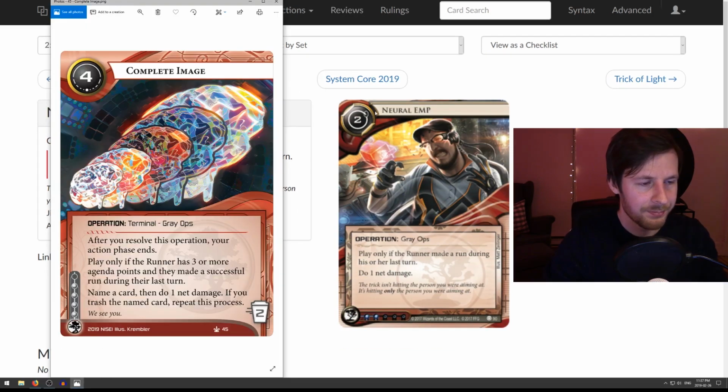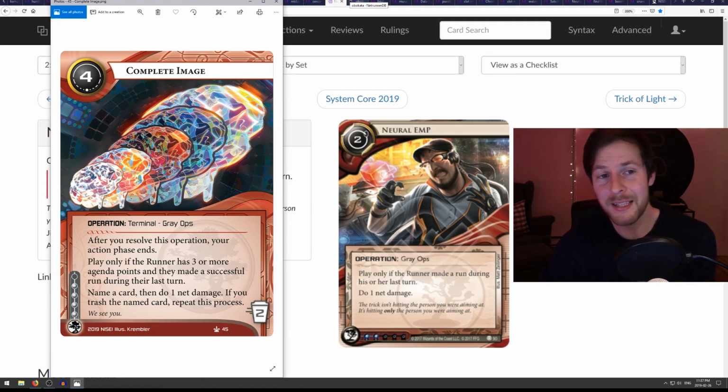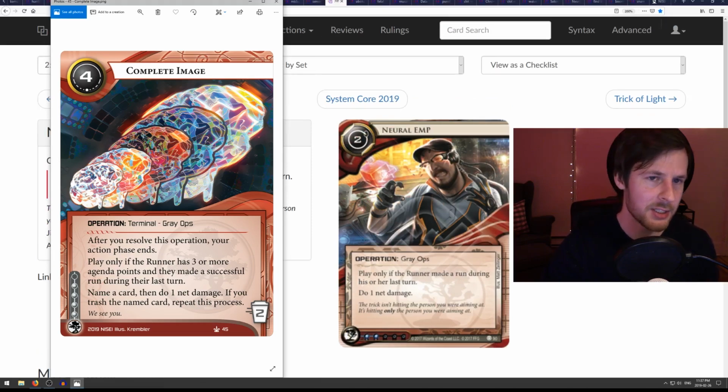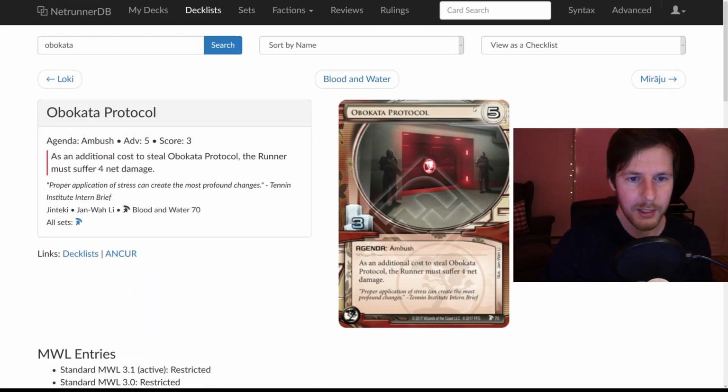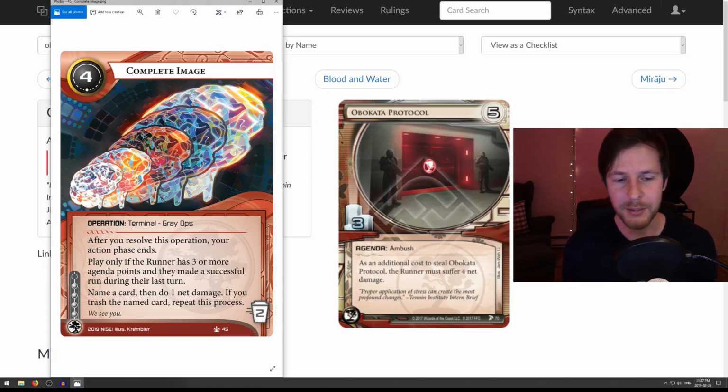Now on its own, this card represents a very expensive and early EMP. But it also represents a card that can just flat out kill the runner. And one of the best things you can possibly do is soften the runner up. And based on the conditions here, there's some pretty easy ways to do it. If you want to use your restricted card as of the modern Most Wanted List, Obokata Protocol, if the runner runs this and steals it, they generally will suffer 4 net damage if they choose to steal it.